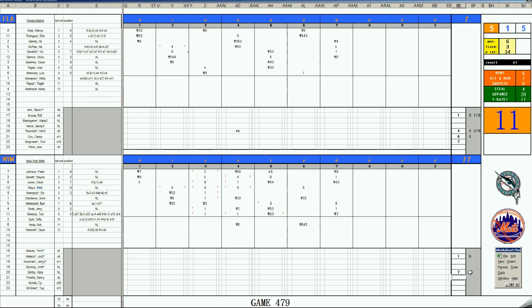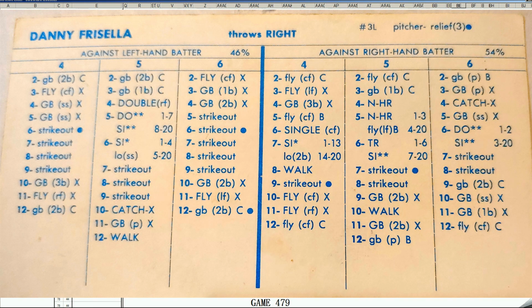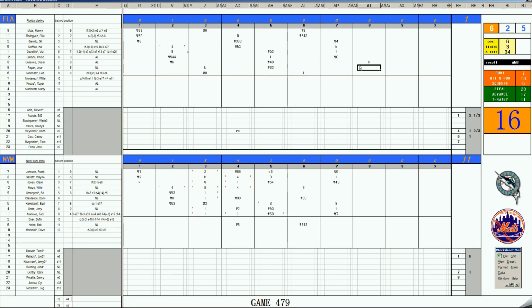Gentry leaves after his inning. We'll go to Frizella in the 8th, as the Mets are going to clean their arms out, give them some fresh air. Cesar Gutierrez in the 8th. 67 is a K. Pagan, 67. Yes, same thing. Louis Melendez rolls to first base.